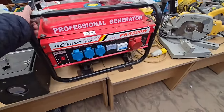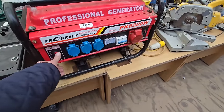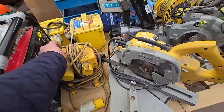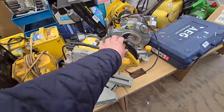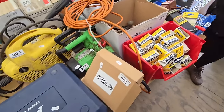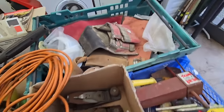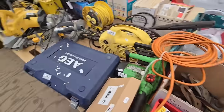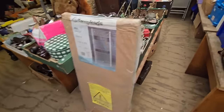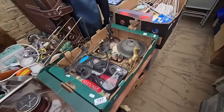There's a generator. Bring the old Coke with me. Some Coke Zero going, because I've always got a couple of cans. There's some more 110s. Saws. AEG. Hello. Some planes. Oh, there is some Kelta here. And I think through there is just more general stuff.